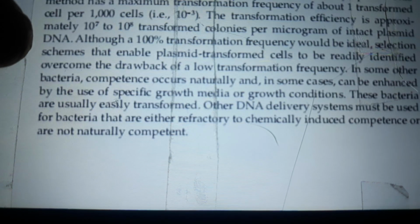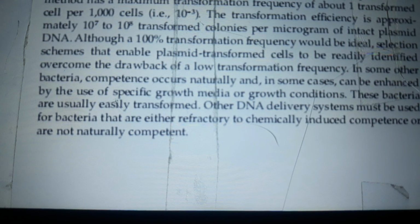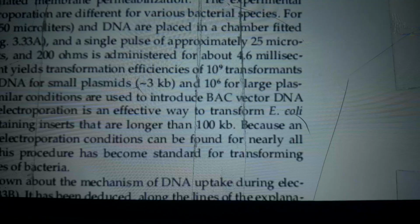The transformation efficiency is approximately 10^7 to 10^8 transformed colonies per microgram of intact plasmid DNA. Although 100% transformation frequency would be ideal, selection schemes that enable plasmid transformed cells to be readily identified overcome the drawback of a low transformation frequency. In some other bacteria, competence occurs naturally and in some cases can be enhanced by the use of specific growth media or growth conditions. These bacteria are usually easily transformed. Other DNA delivery systems must be used for bacteria that are either refractory to chemically induced competence or not naturally competent. And on to the topic of electroporation.